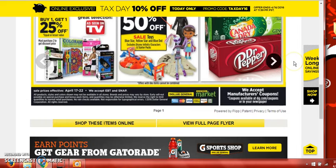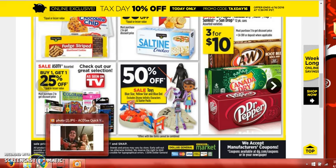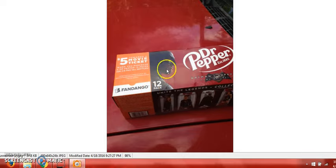And something I wanted to show you was these 12 packs were three for $10, and I picked up a circular. Not a circular, it was actually on the box. So I spent $10 and got $5 off of Fandango.